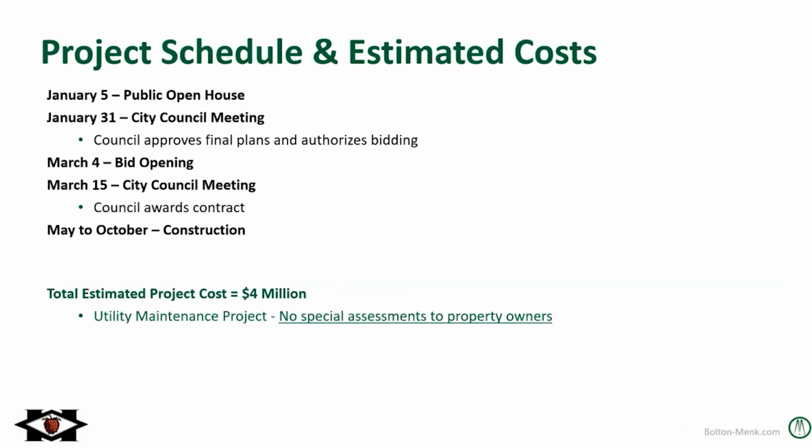Looking ahead to the rest of the project schedule, tonight is the public open house. End of January, we'll be going to City Council to ask for their approval of the final plans and to authorize bidding. On March 4th, we'll open bids from contractors. March 15th, we'll go back to the council to ask them to award the contract to the low bidder. And then May to October would be construction. The current total estimated project cost is $4 million. And since this is a utility maintenance project, no special assessments are proposed to any of the property owners. It would be all funded through general taxes and the city's utility funds.